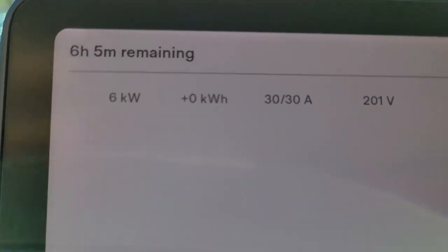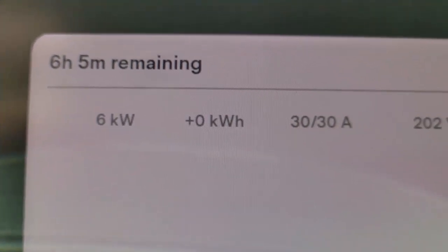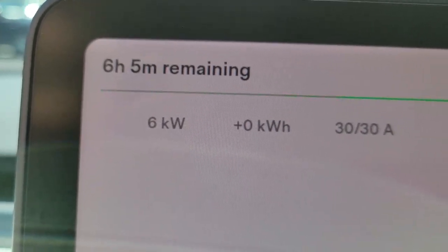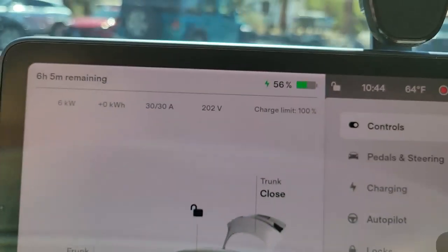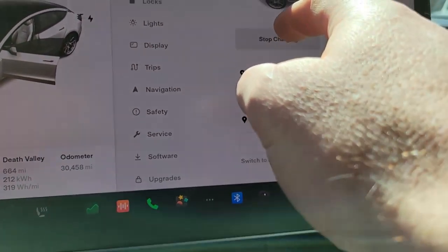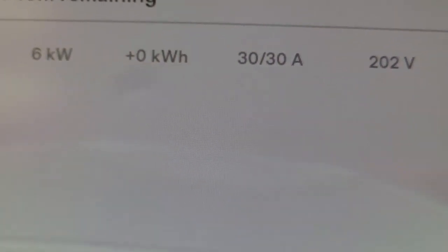But I just did this for PlugShare because I don't think anybody's updated this in a while. 2 units. One of them is broken, and here's the display. So you could hang out here. It's going to be an all-day adventure for you. That's taking it, I think, to 100%. I think that's what I'm set at. Let's double check. Charging. Yeah, we can pull that back down. And 30 amps at 202 volts.